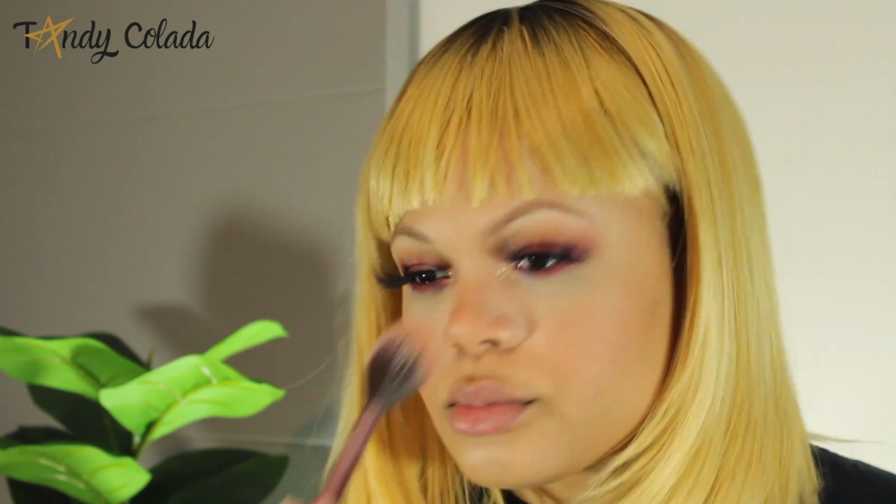I used to love this blush. This blush was like everything to me. A lot of people kind of be sleeping on these loose powder blushes. I feel like loose powder and cream blushes get the worst rap, you know? But there's just something so pretty about this blush. I'm gonna use a nice fluffy brush. You see how pretty that looks? Wow.